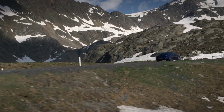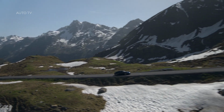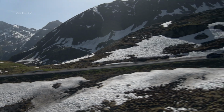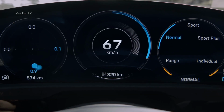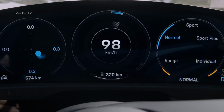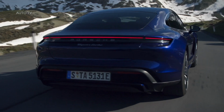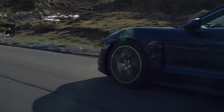Porsche cites a range for the Taycan of 450 kilometers (280 miles), though no official EPA test number is available yet. Like most pure EVs, the Taycan's lithium-ion battery pack is mounted on the floor in a skateboard setup. At the back, the battery forms a T shape with cutouts in the floor to increase backseat footroom. Total battery capacity is 93 kilowatt-hours.